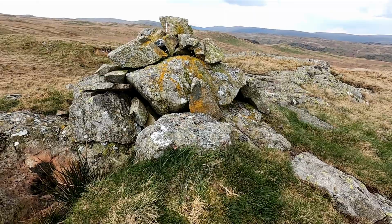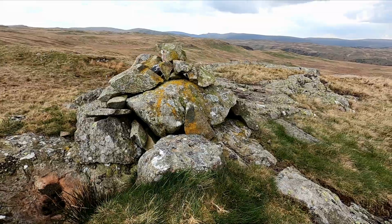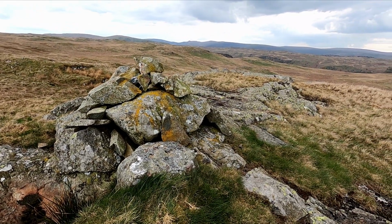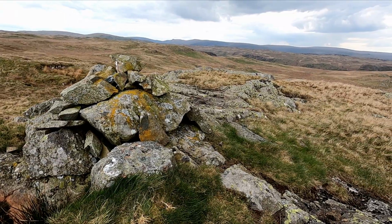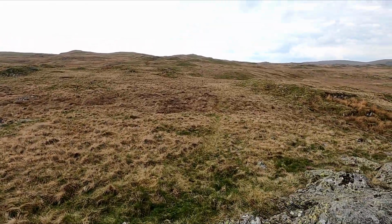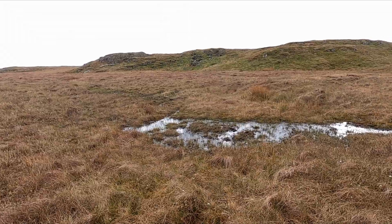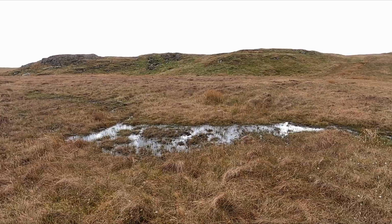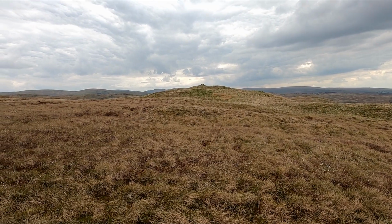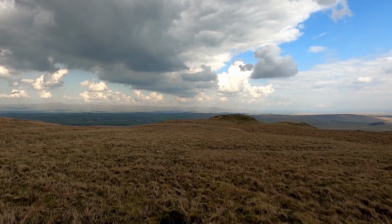Another decent sized cairn sits atop Great Ladstones. Not as fine a structure as in Wainwright's drawing now, but it's still a good distinctive point on top of the hill. From the summit we're going to take this path that goes southeast across some more boggy ground. There's quite a lot of it on this walk, and then you'll see a small cairn on a hill over to our right, but we're going to head left to take a look at Gambling Crag.